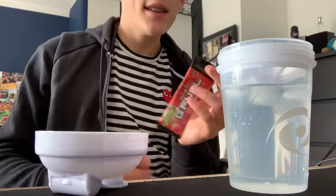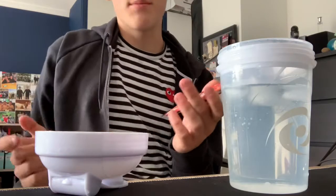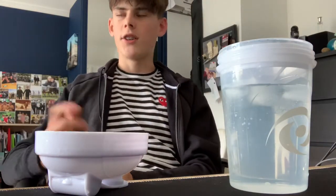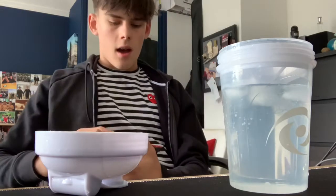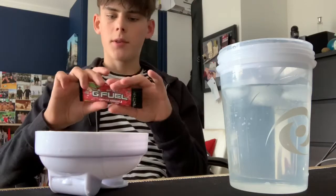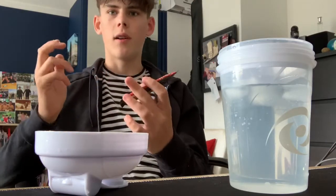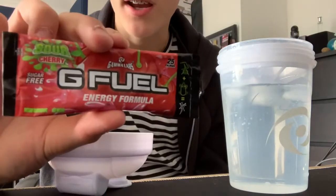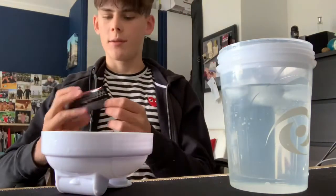So yeah, I'm not really the biggest fan of cherry. Like, I like it, but I don't really choose it over other things. I think I'll like it, but I'm not sure if I'll be thrilled by it or anything. And it is sour, which I guess is another element of it, which is quite nice.